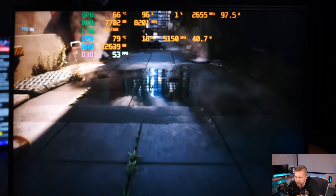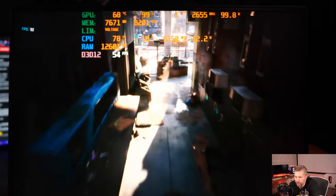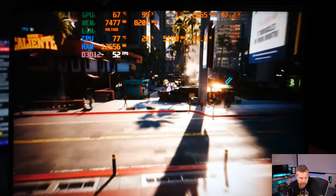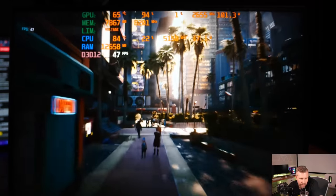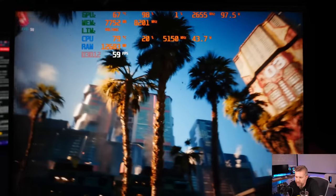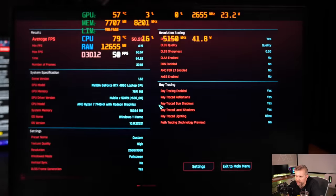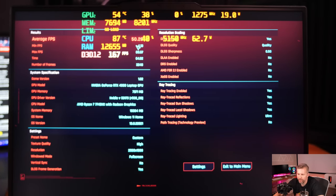You know, it's interesting. I don't remember Cyberpunk filling out the VRAM like this before. I didn't think that it was so demanding on the VRAM. I wonder if it changed with the recent updates. Makes me want to go back and check some of my old videos and see what the VRAM usage was on previous tests. That round we got 50. Our min was 4. Very low.